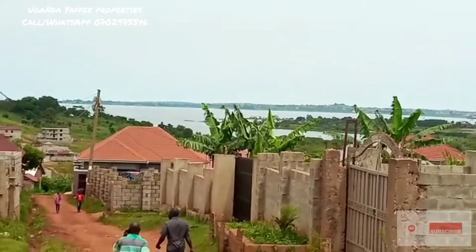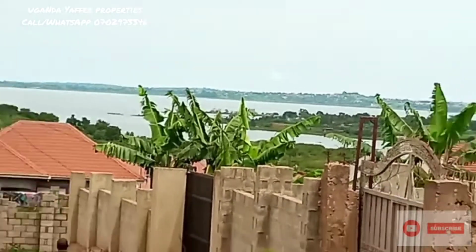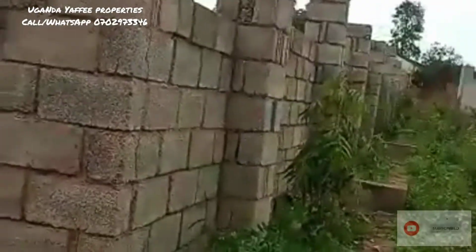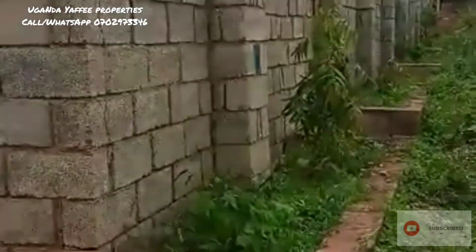Access road is very good. The neighborhood is already built, all fenced. As you can see, they are all fences with a big lake view. A 99 fence with the flower space left even on the sides.